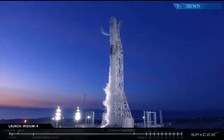You're seeing the live view of Falcon 9 as we prepare for launch in just over 10 minutes, sunset just having occurred here on the west coast of the United States. Launch is scheduled for 1 hour, 27 minutes, 34 seconds Universal Time, or 5:27:34 p.m.